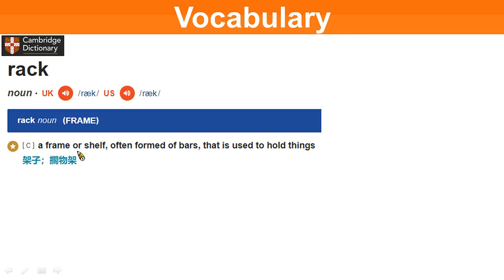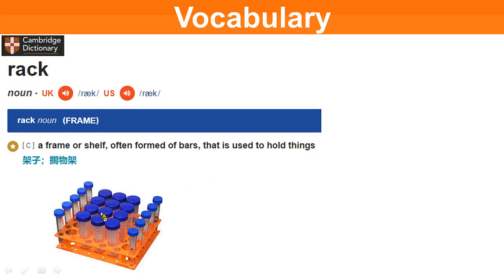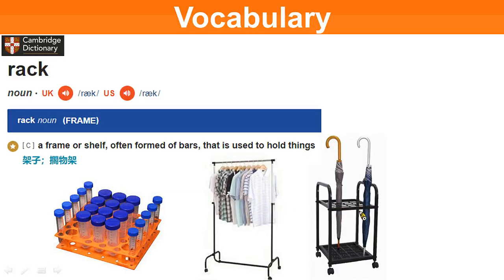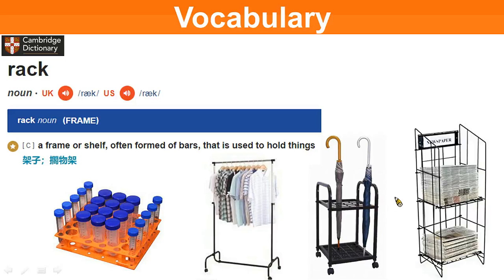Number 9, rack. A rack is a frame or shelf, often formed of bars, 细细的铁条, that is used to hold things. This is a tube rack. And what is this? A clothes rack. And how about this? An umbrella rack. And this? A newspaper rack.